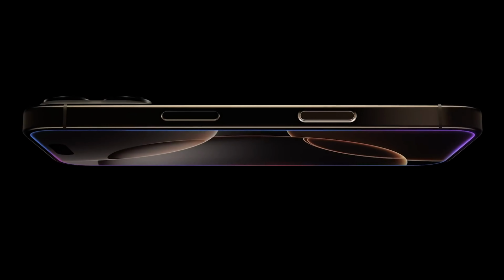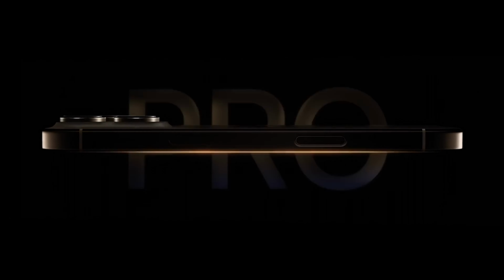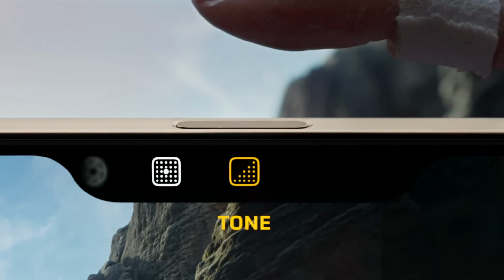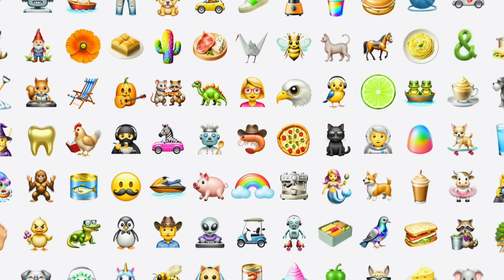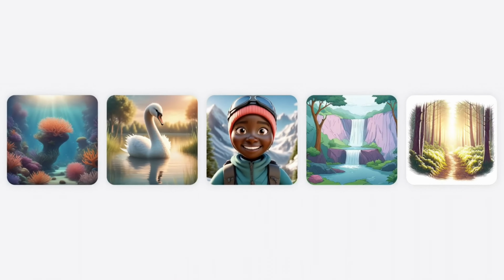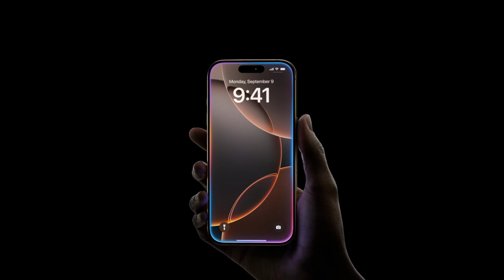What if I told you that the future of smartphones just got a major upgrade? Today, we're diving into everything that's brand new with the iPhone 16 and iPhone 16 Pro. From revolutionary camera tech to life-changing AI, Apple is about to change the game once again. Let's uncover these game-changing features and see if the hype is real.